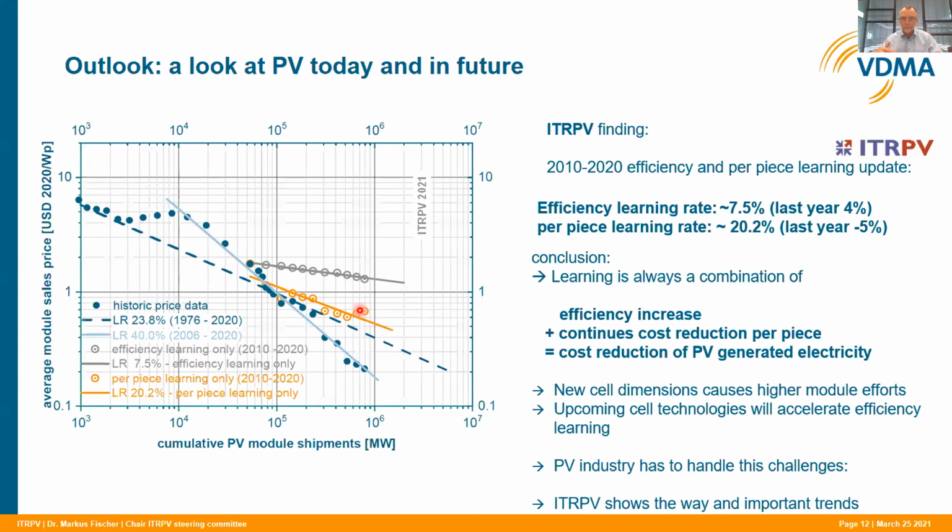So you also have to look for special materials, but nevertheless, the combination between efficiency increase and continuous cost reduction per piece will also be the formula for the future. And this is what we will see to continue this learning. And we will see that these new cell dimensions will also be implemented for the new technologies. Upcoming new cell technologies will accelerate efficiency learning, and so we have to combine this efficiency learning and new, complex processes with the big challenge of continuing the per piece learning. And so the PV industry takes this challenge, and we as ITRPV will also show some ways how to realize this.